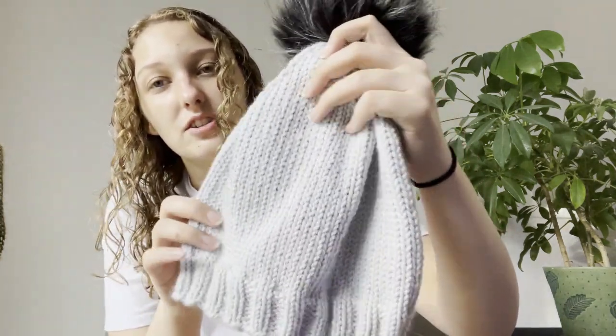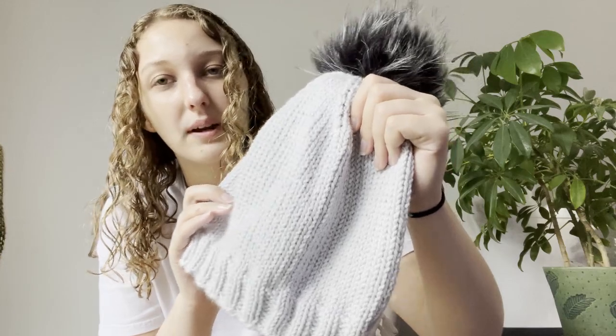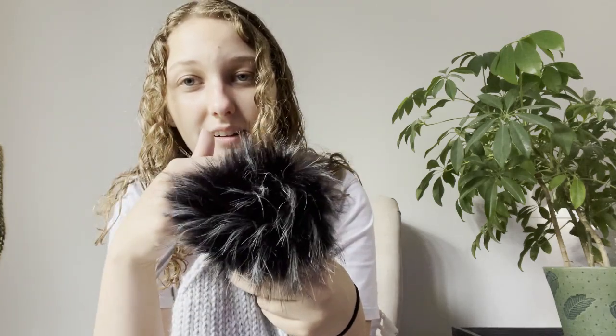This was actually a 150 gram ball, so it was pretty big, and I'll show you what I have left. It's quite a bit. And this is in the colorway Lake Ice. It's not showing up on camera as much, but it's kind of a gray blue. And then I chose a pom-pom that had the flecks of the gray in there. And I think they go really nice together. This is one of the softest yarns I have ever worked with.